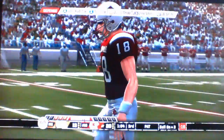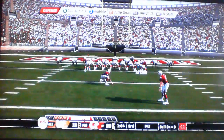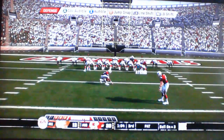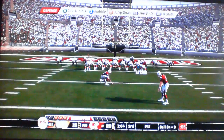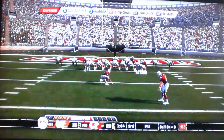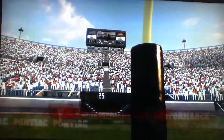It's all good, though. It's all good. I might end up having to go for a two-point conversion here if I get a touchdown. Maybe. He gets it up. He splits the upright for the extra point.